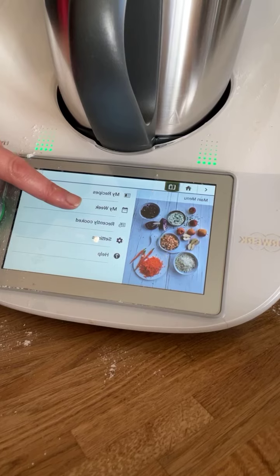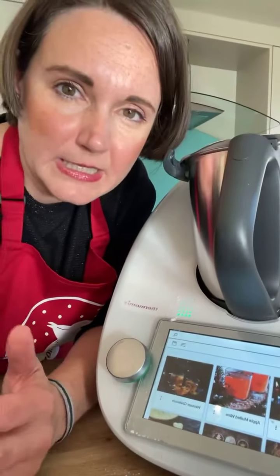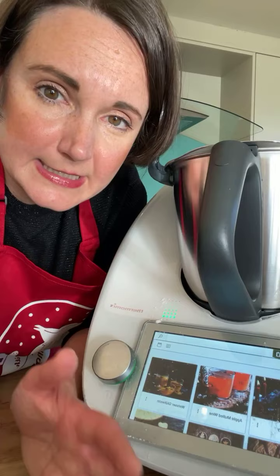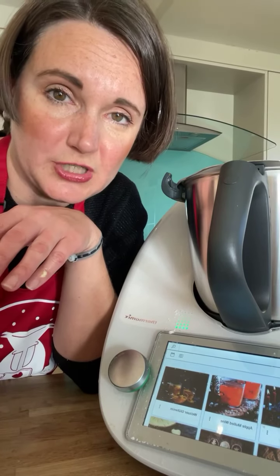Okay, so I'm going to go into my week. Another great feature of this machine, we've got a weekly planner. So you can plan out all your recipes on a daily, weekly or monthly basis. From that, you can sync that with an ingredient shopping list. So you tell it what recipes you want to make.